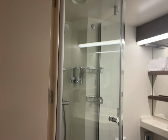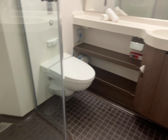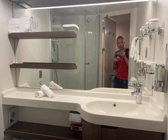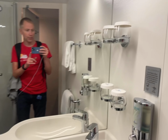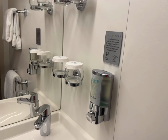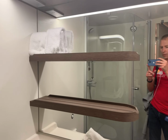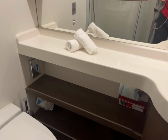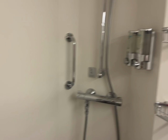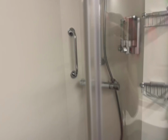Then we move into the bathroom. Oh, we do love a full-length glass shower door. Plenty of storage in here. I love what they've done with the glasses to get them out of the way. That's a great idea. They've got hand soap and a dispenser, just like the shampoo and conditioner. You've got a couple of shelves over here, more shelves over here. And let me just go ahead and look at this. You've got your body wash and shampoo. I guess no conditioner.